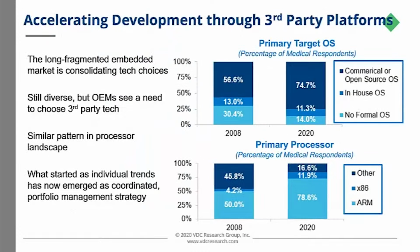So on this next slide, I wanted to show how this is and really can change to align with these goals. Already, the long fragmented embedded market has been consolidating around a smaller set of technology choices in the ecosystem. And certainly while it's still quite diverse in the grand scheme of things, more and more OEMs are seeing the need to choose third-party technology.